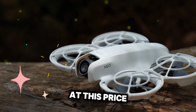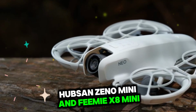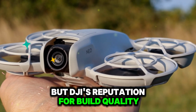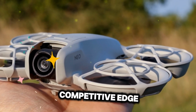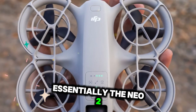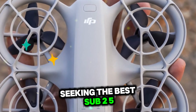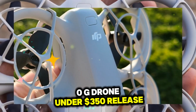At this price, it competes with drones like the Autel Evo Nano, Hubsan Zino Mini, and FIMI X8 Mini. But DJI's reputation for build quality, software support, and user experience gives it a competitive edge. Essentially, the Neo2 could become the default recommendation for anyone seeking the best sub-250g drone under $350.